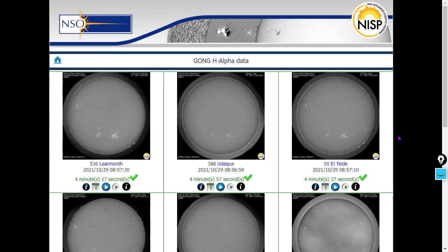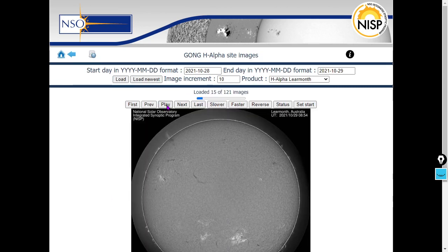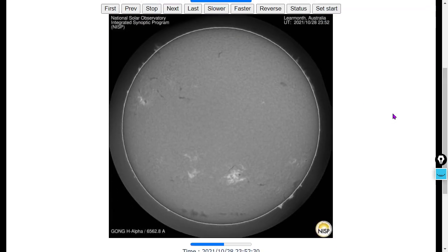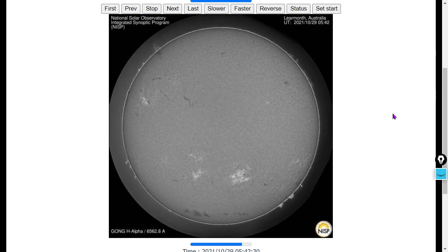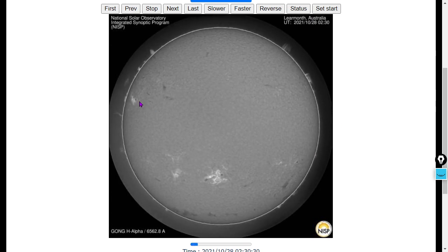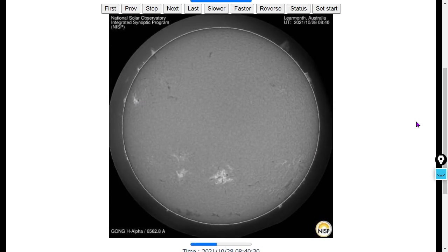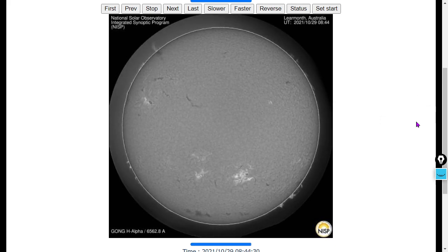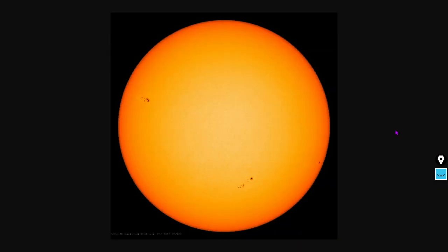Here comes bonus features, starting with the Learmonth ground-based solar observatory, located in Learmonth, Australia. So there's the latest hydrogen alpha imagery from that. You can see some brightening here of sunspot 2891 as it starts to produce some flares. Solar flare warning and coronal mass ejection warning continue. Let's refresh the latest intensitygram.